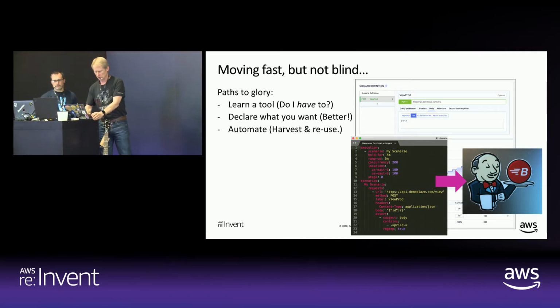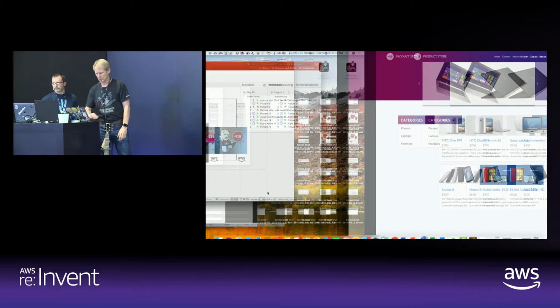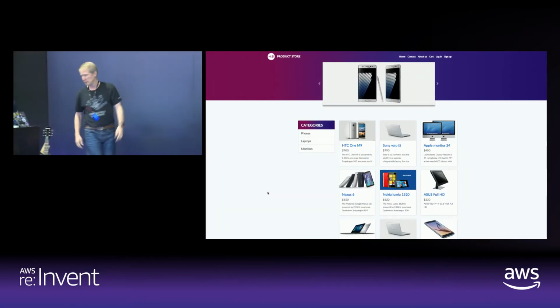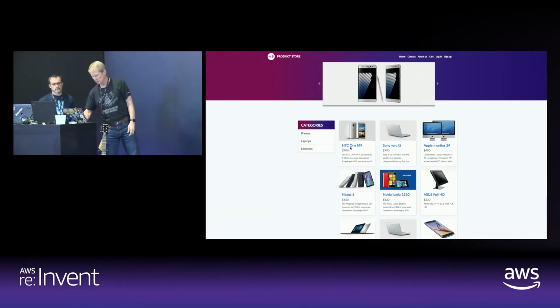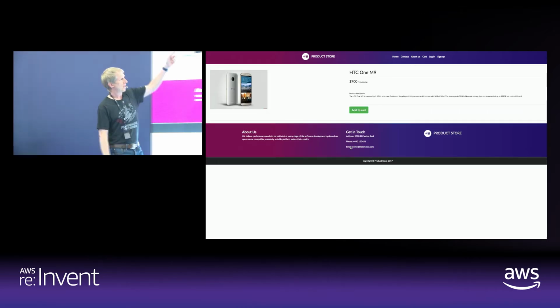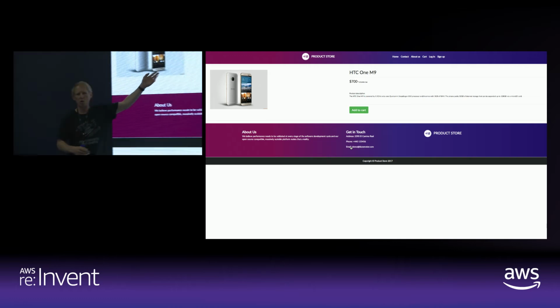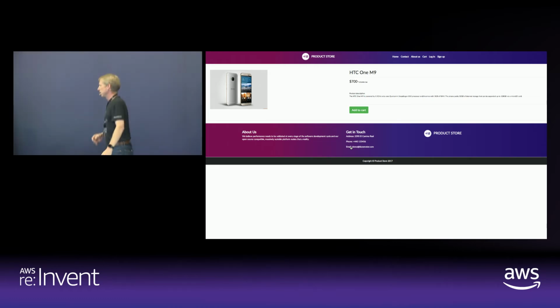So interesting, I have to stop the presentation. There, magic of swipe. So there's my website, right? If I click here and I click on an item, an API call is made to fetch that image and this text and the price and the title. That's the API we're worrying about. It's called the View API, right?